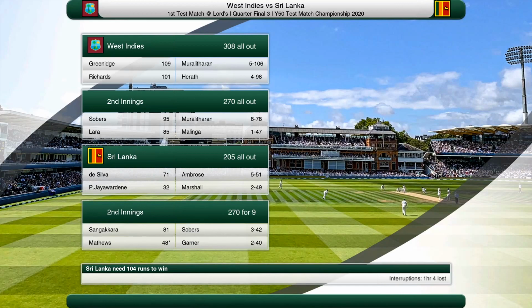That does seem unlikely. Perhaps Kumar Sangakkara, the captain of Sri Lanka, can order his team to perform a rain dance tonight and hope for a full day of rain tomorrow and a draw in this first test match. More likely, however, is that tomorrow the West Indies will come out and take the final wicket and win this first test match. But we'll have to wait and see. That's it from us. Do join us tomorrow for the conclusion of this test match, and bye for now.